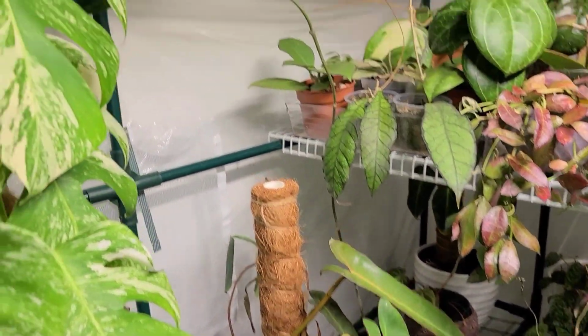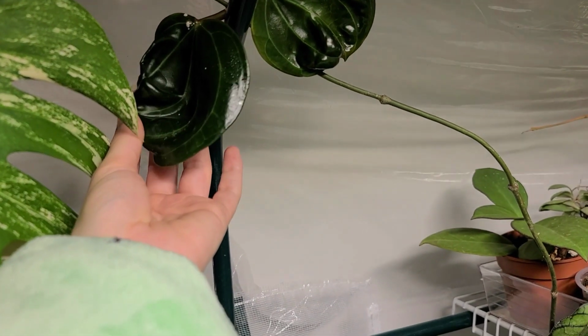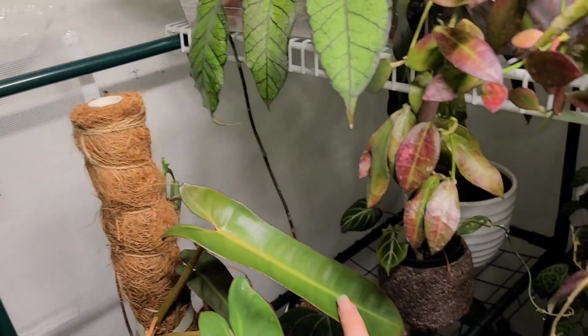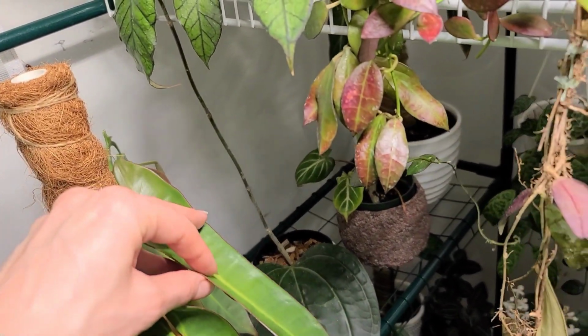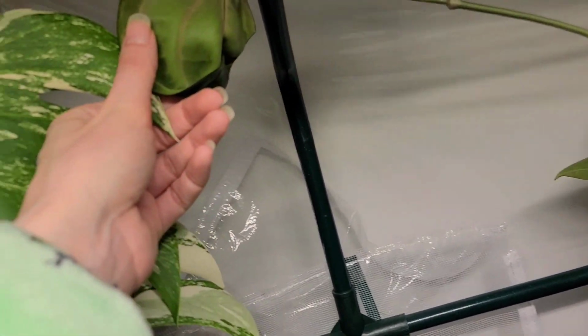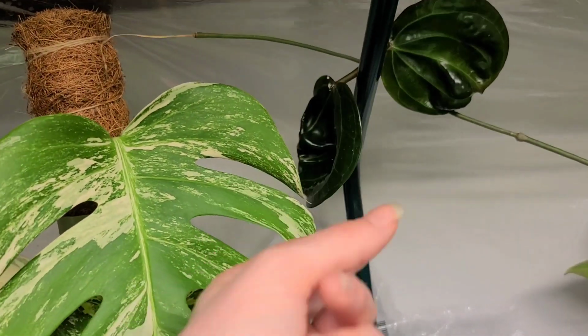Newer plants. I don't know, but this, I need to take the mealybugs off of here. My dinner plate latifolia put out some new leaves, but look at how freaking wonky they are, you guys. I'm thinking that her medium needs to be changed. She needs to be repotted. Maybe she's not getting enough nutrients, but these are the weirdest leaves I've ever seen. This one's folded in on itself. I need to clean those mealybugs off of it.